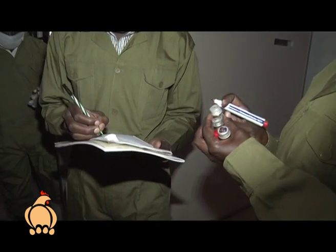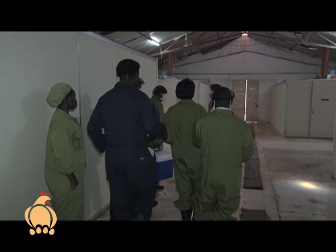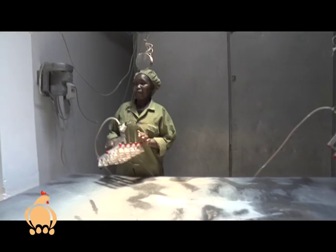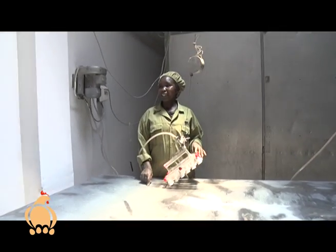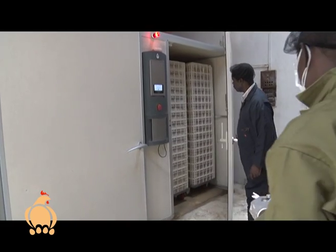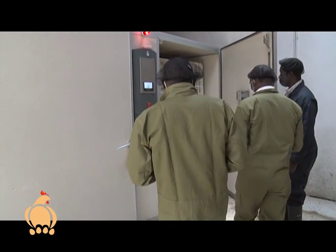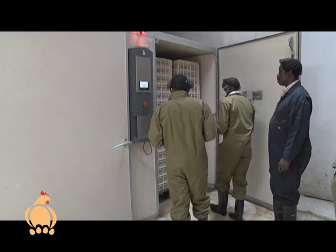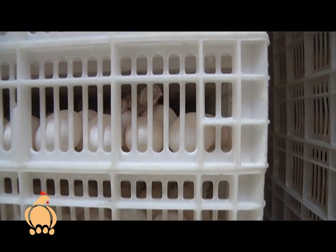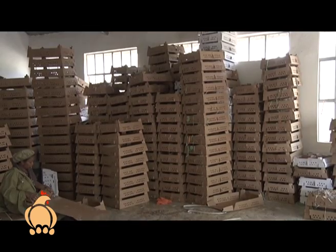We started from the egg reception area. Actually, the egg grading room. We went to the egg reception room. We took surface swabs for various surfaces. We went to the egg incubation room. We have then moved to the egg hatching room, the chick processing room, and finally the dispatch area.